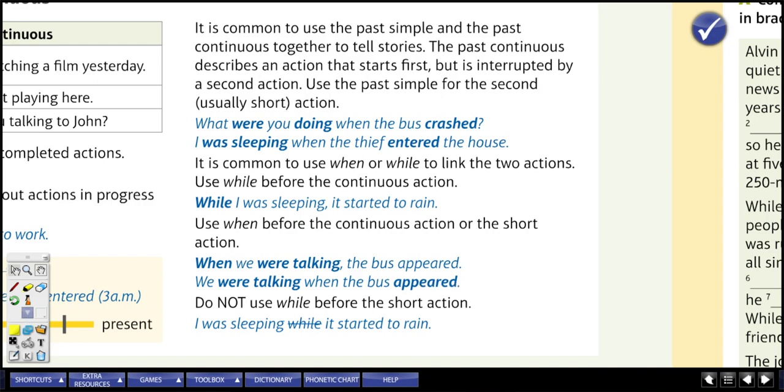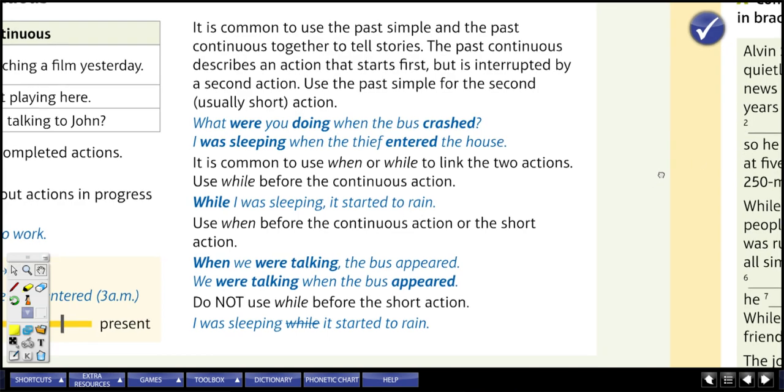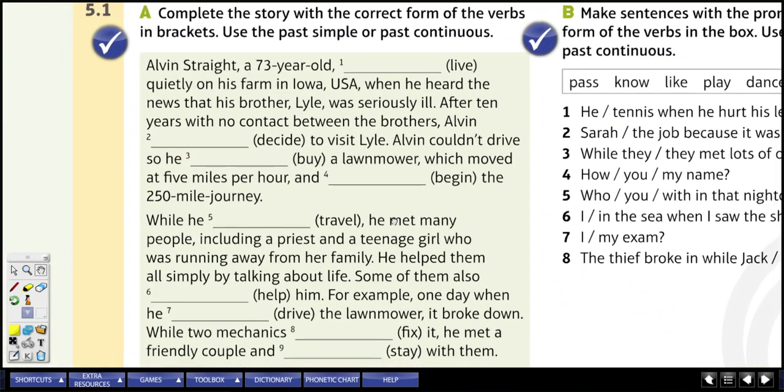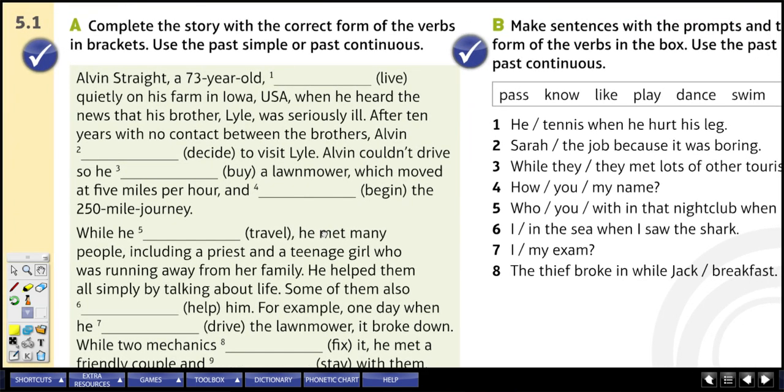Alright, so now that we have that understanding, let's go ahead and move on to the next part of the book, which is the next page on 5.1. Again, if you guys are having issues understanding the past and the past continuous, like I said, remember, Spanish is your friend. It's the same thing. Pasado simple, pasado continuo. All you have to do is just go ahead and apply it into English. But it's the same grammar rules.